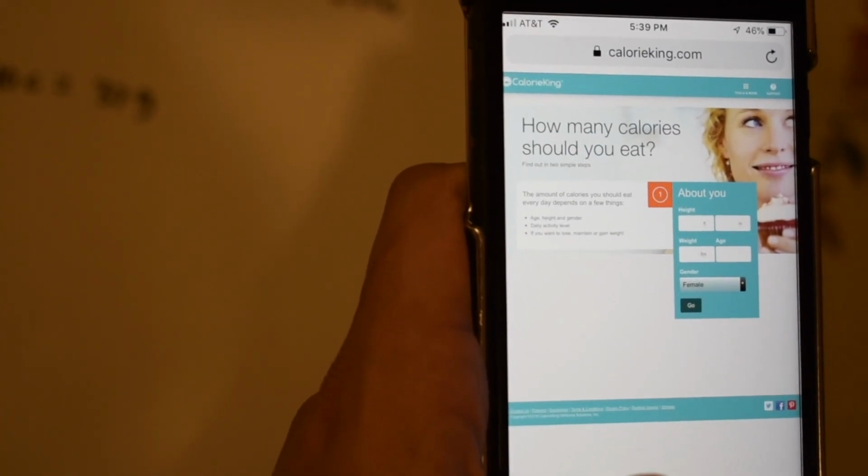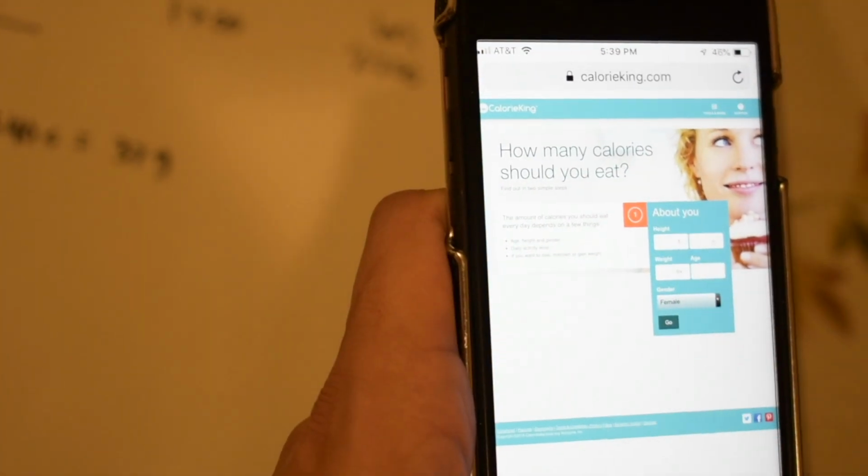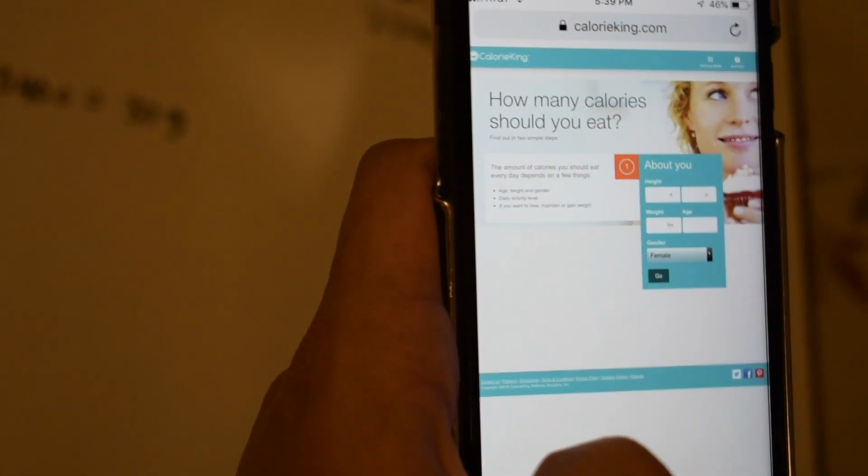So this is what Calorie King looks like. Just so you guys know, this is for those of you who want to go with the calculator, which is the easiest, I guess you would say, since it's instant. So anyways, that's how doctors figure out what scale you're at, basically, when they say you're underweight, you're at a good weight, you're a little overweight, you're obese, because you're subject to a scale depending on 3 things: your height, your age, and your gender.